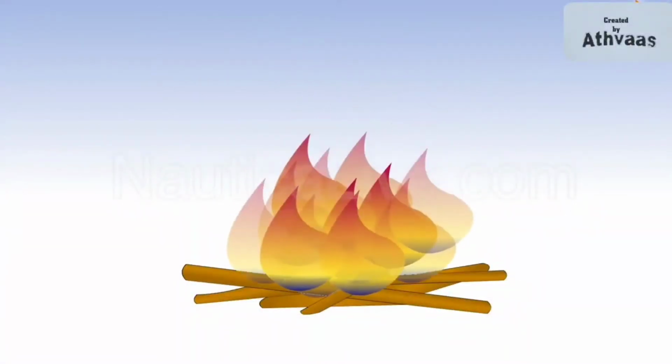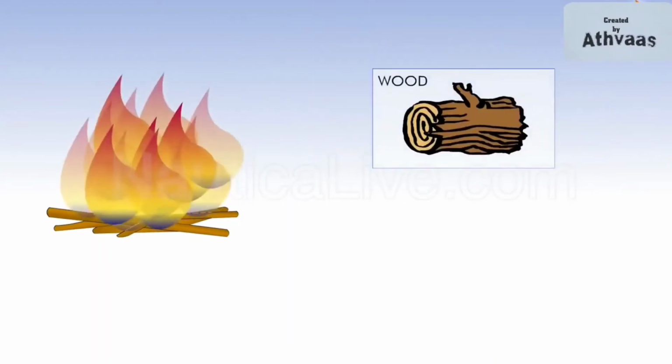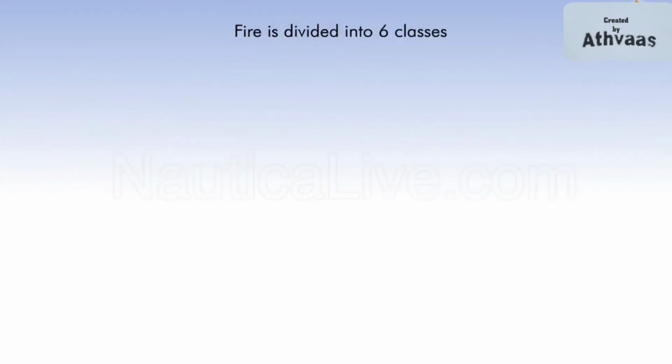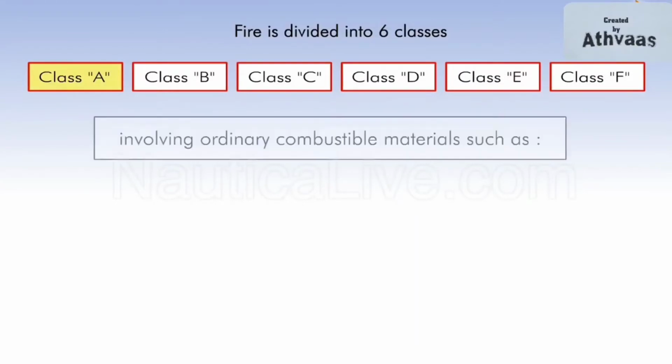Dear students, to control or put out the fire, we need to understand the material first. What is burning? अगर लकड़ी जल रही हो तो उसको बुझाने का अलग तरीका है. अगर पेट्रोल जल रहा है तो उसको बुझाने का अलग तरीका है. So fire has been divided into 6 classes to segregate them from each other.